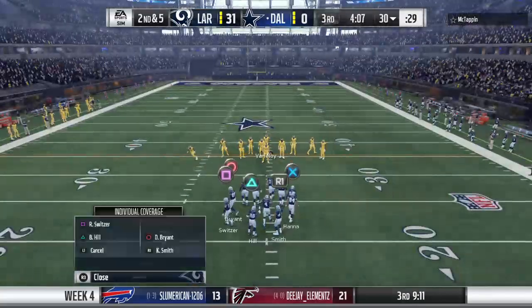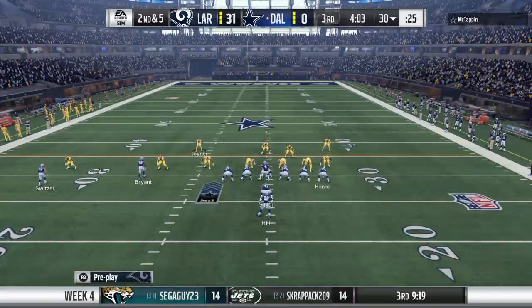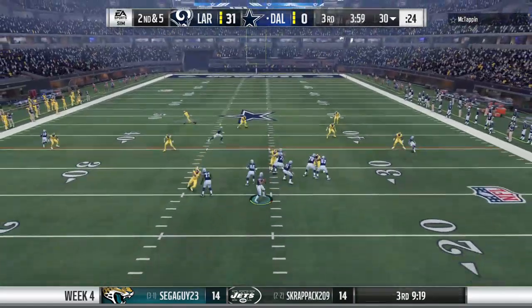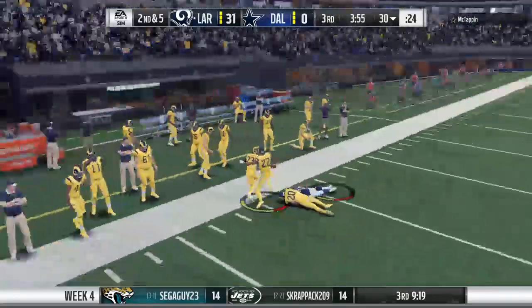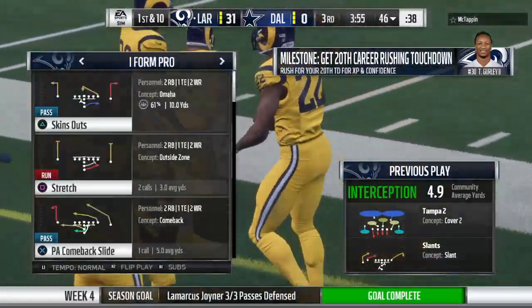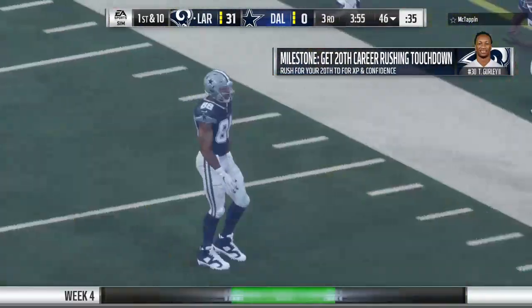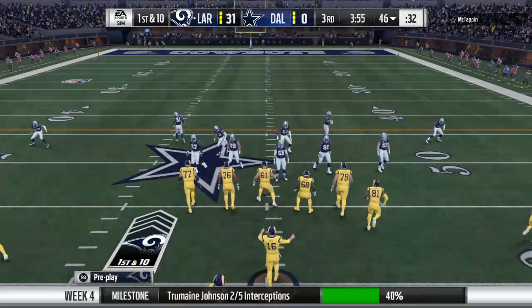Second down following the run. Here's Prescott. And my goodness, another interception. Picked off by Tremaine Johnson. The interception woes, they just continue to mount. He's thrown 5 picks. At this point, you got to be thinking, is it something between the ears?